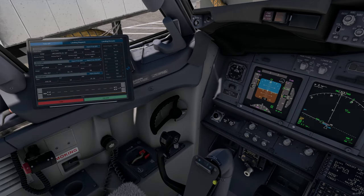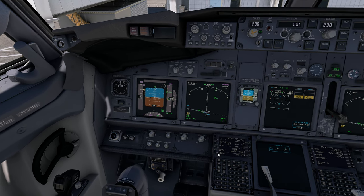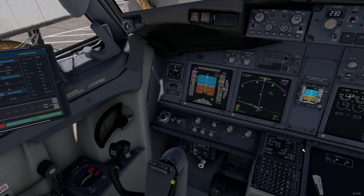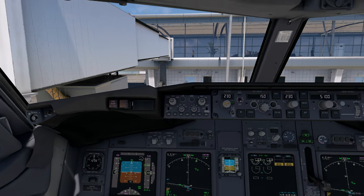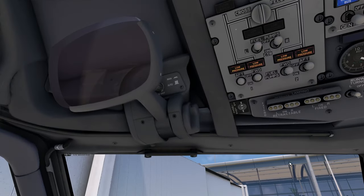Flaps 5. And no noise abatement departure procedures, so this can all stay as it is. 145, so within 1 knot is checked. 115 here. And everything is vectored today, so we're going to leave LNAV and VNAV disengaged. Go ahead and start the APU.